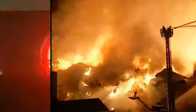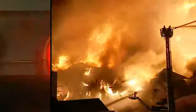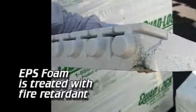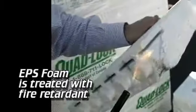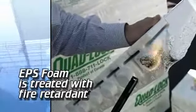Anyone who has had a house fire knows how quickly you can lose it all. With wood-framed homes, you literally have seconds to get out with your lives. Because the expanded polystyrene foam is treated with a fire retardant, ICF walls can withstand intense flames for up to 4 hours. This is considerably longer than wood-framed walls.